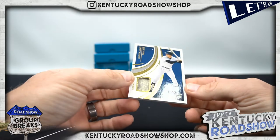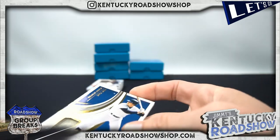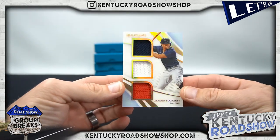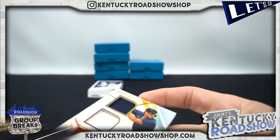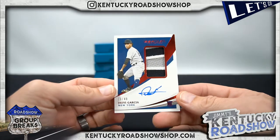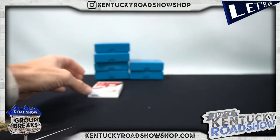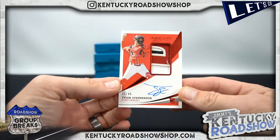Bob Mercer to 49. Yankees. Xander Bogaerts, 7 out of 25. It's a nice looking card. Very shiny acetate. I dig it. Davey Garcia to 49, Yankees. Look at that. Team match red to 49.